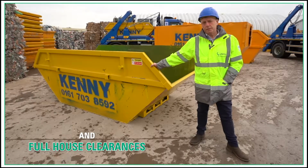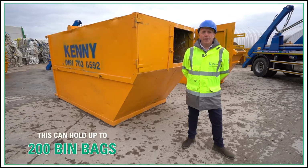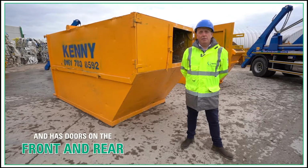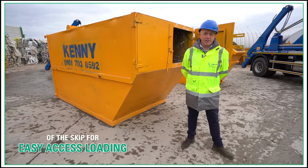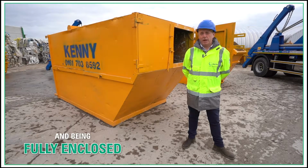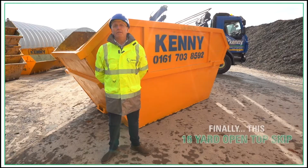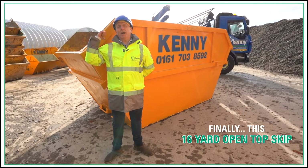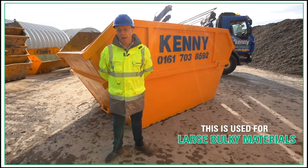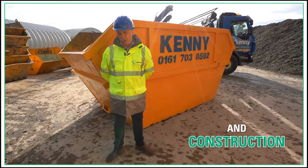Next is our 14-yard fully enclosed skip. This can hold up to 200 bin bags and has doors on the front and the rear of the skip for easy access loading. You would use this for light materials and being fully enclosed ensures all waste is safely contained. Finally, this 16-yard open top skip is the largest in our range. This is used for large bulky materials across residential and construction.